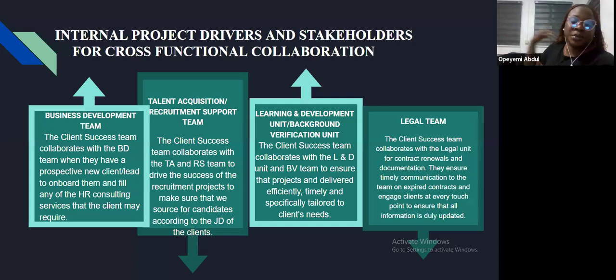So let's discuss the cross-functional collaboration with the business development unit. As a client success associate, you are going to have to do a lot of teamwork and a lot of collaborating with external stakeholders to drive success of any project they are working on with clients externally. These are the people that you work with to be able to successfully deliver on your project with clients. So first off, we have the business development team.